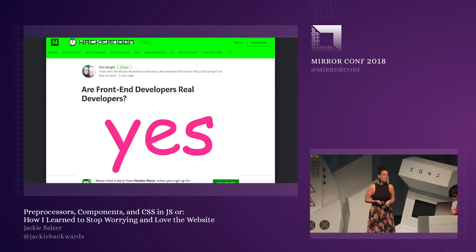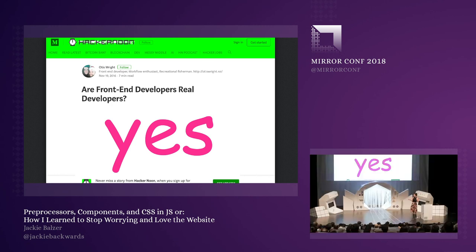Can create kind of a harsh environment for being able to make the best decisions for yourself, for your team, for your product, and your users. We're all real developers, but all this pressure can make it hard to feel like you're making the right decision, which, on the code side of things, can lead to things like increased technical debt or missed project deadlines, and on the human side of things, can create feelings like imposter syndrome or burnout.